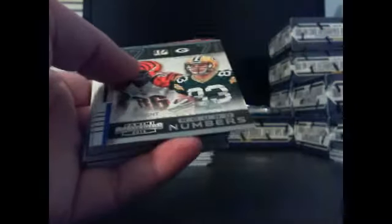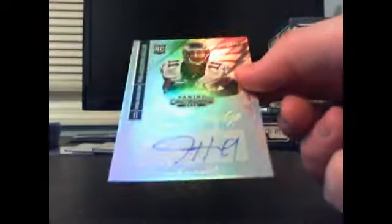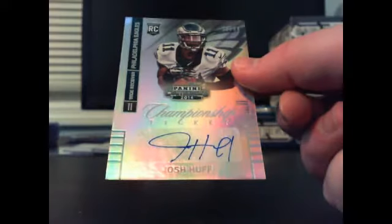In the championship round numbers, James Wright and Jeff Janis. Andrew Luck and T.Y. Hilton, touchdown tandems. Got one here, but I have no idea what it is. It is a championship ticket, 21 of 99, Josh Huff for the Eagles.